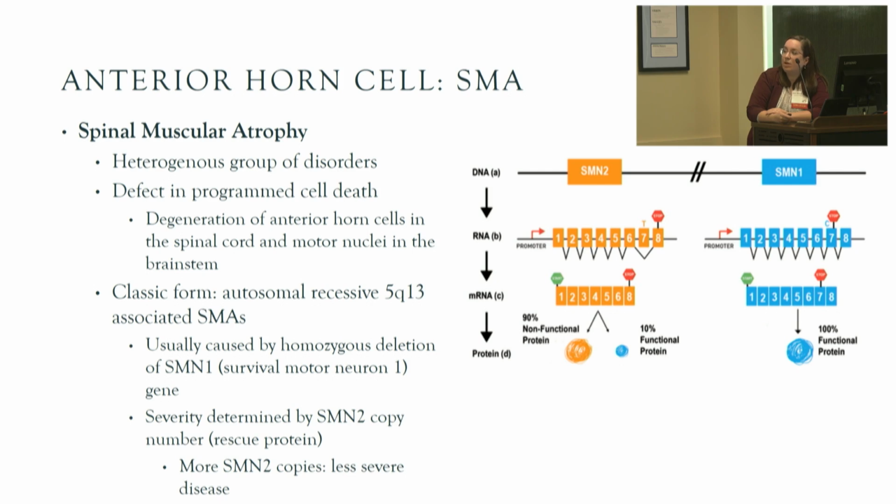In the classic form, it's an autosomal recessive condition. It's associated with 5q13 mutations. And so you have this survival motor neuron gene that makes your survival motor neuron protein. And so if you take out both copies of SMN1, you don't make any of this functional protein.